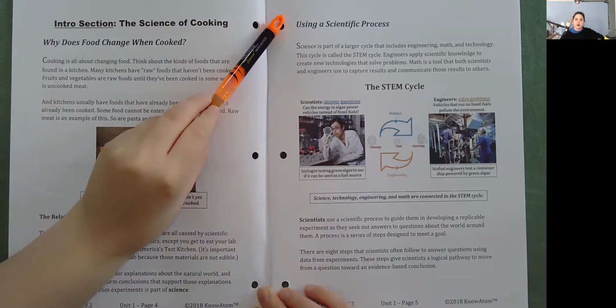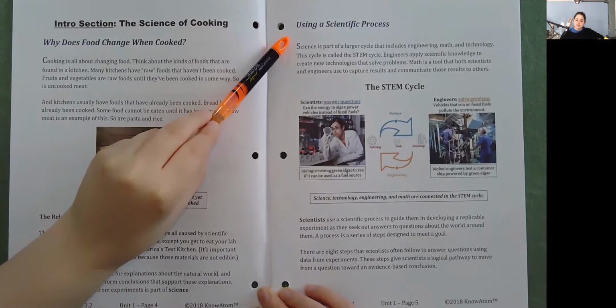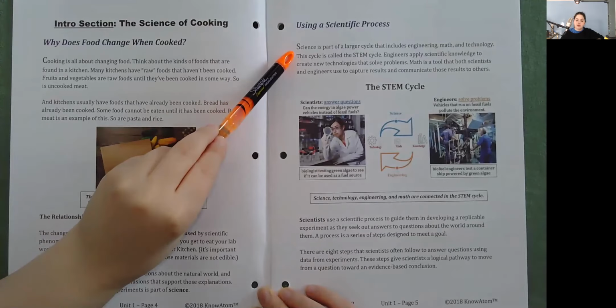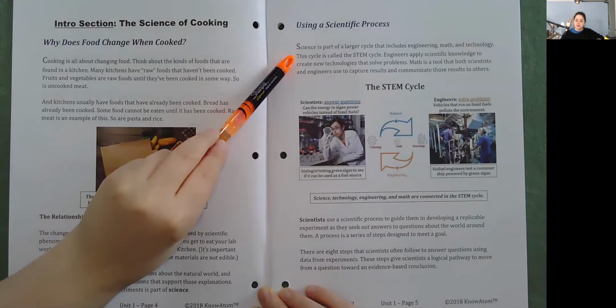Using a scientific process. Science is part of a larger cycle that includes engineering, math, and technology. This cycle is called the STEM cycle. Engineers apply scientific knowledge to create new technologies that solve problems. Math is a tool that both scientists and engineers use to capture results and communicate those results to others.